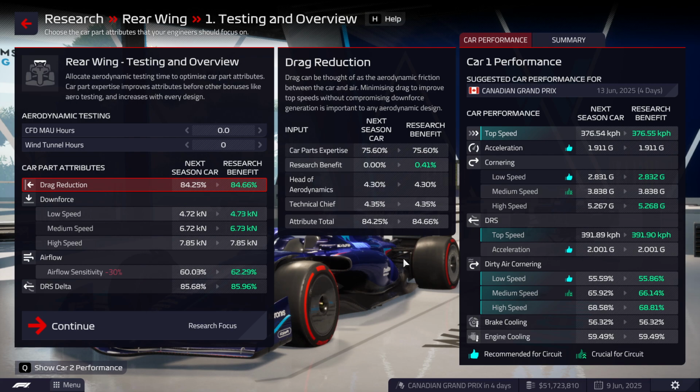Research is very simply a flat expertise boost that you are given at the start of next season. Basically, the research benefit is an expertise boost that will be added to your current car part expertise. So if we did this project in drag force reduction for our rear wing, next season our expertise in drag reduction would be 76.41. Sorry, 76.01, because we gained 0.41 here. Research is one of the two ways that you can increase your expertise, the other one being design projects. But research is an alternative there.